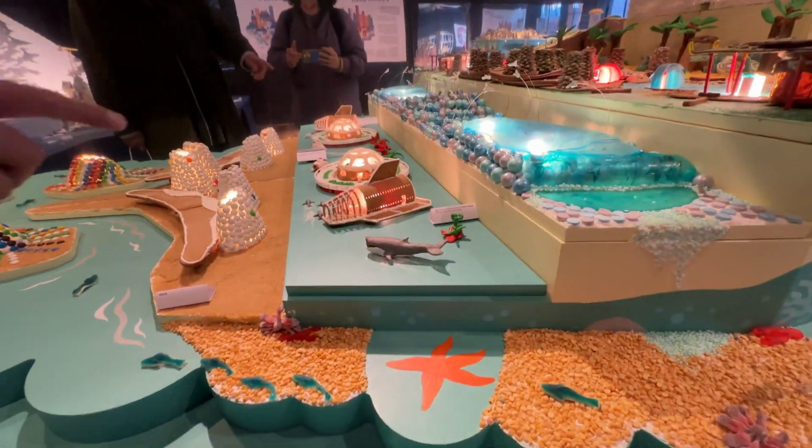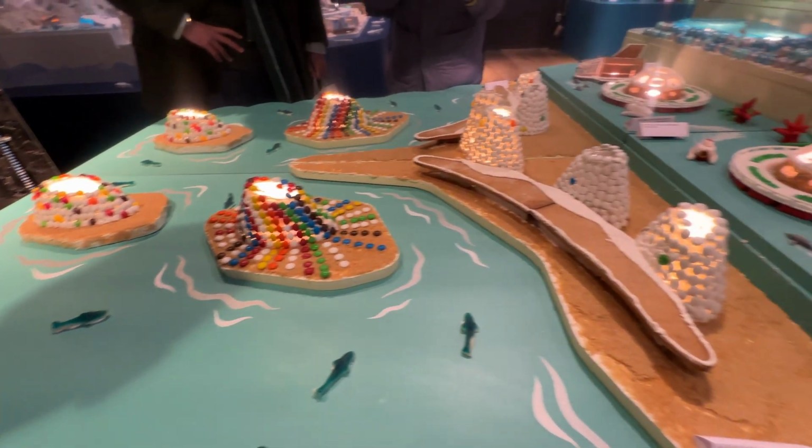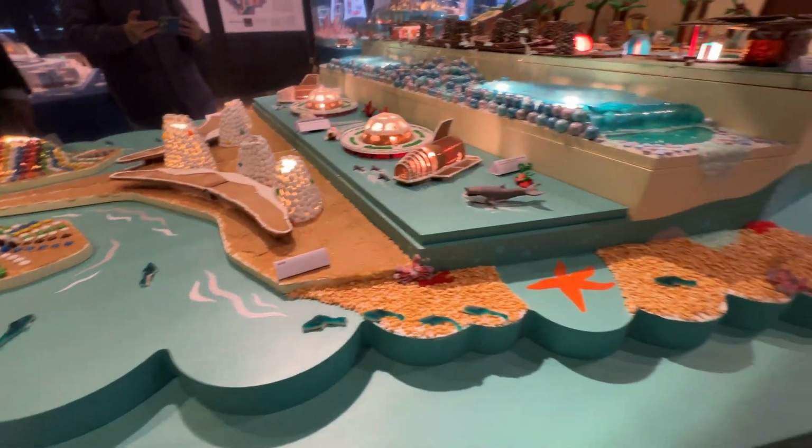Oh, you have an edible shark as well. Yeah, look at the shark. And the M&Ms are cool. I love that they put lights in the displays too. I think that's really awesome.